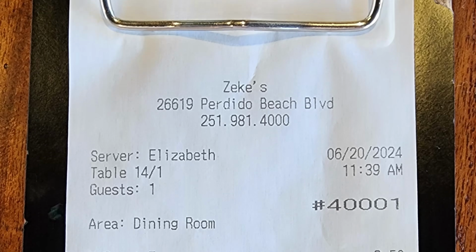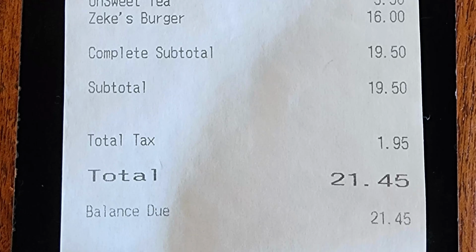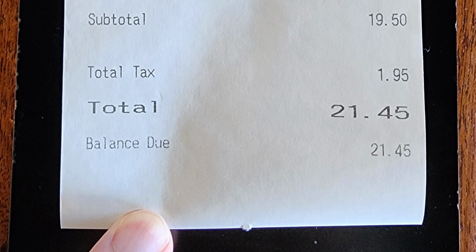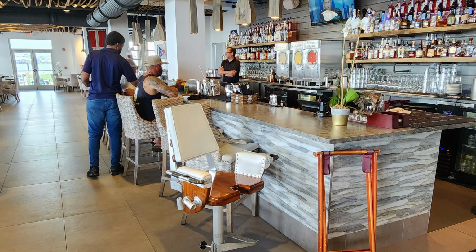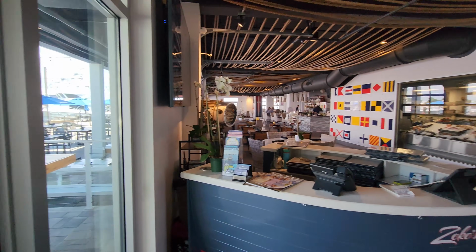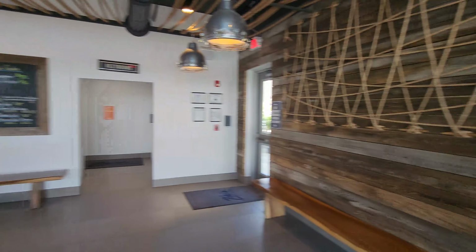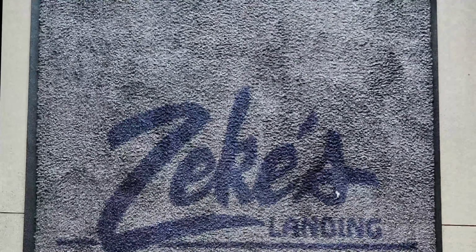So the bill arrived, and the total before tip was $21.45, which actually is a bit of a good value considering the price of many other burgers I've had in the area, as this really was a fantastic burger. So overall, one kind of blah experience and one good experience, and let's just say Zeke's might need to be a little more adaptable with letting people make substitutions to orders.